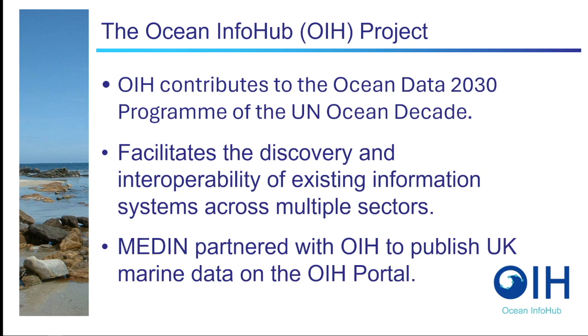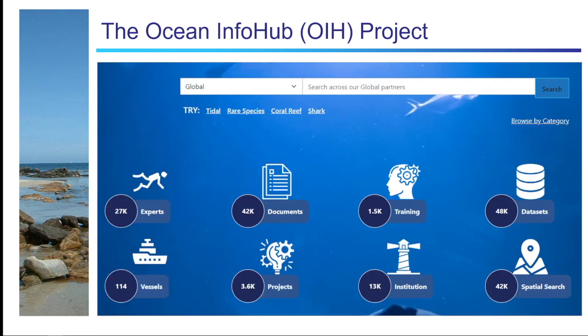Okay, so the next enhancement brings us to Ocean Info Hub. We've talked about it extensively throughout this conference, so I won't go into too much detail about what it is, but just like MEDIN, Ocean Info Hub facilitates the discovery and interoperability of existing information systems across multiple sectors, such as the private and public sector. And as you've seen already, probably every day of this conference, this is the Ocean Info Hub data portal landing page, where all of these resources can be searched for and accessed.